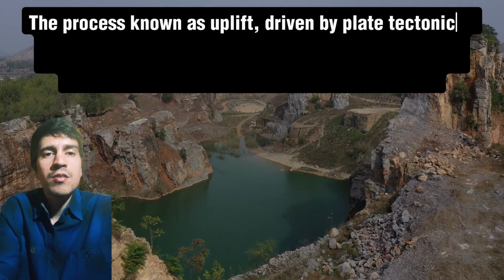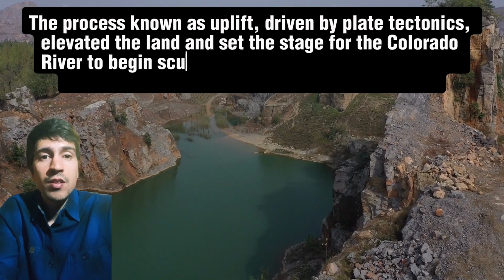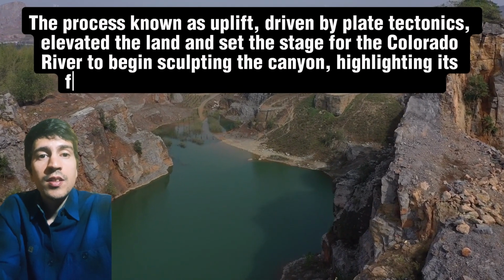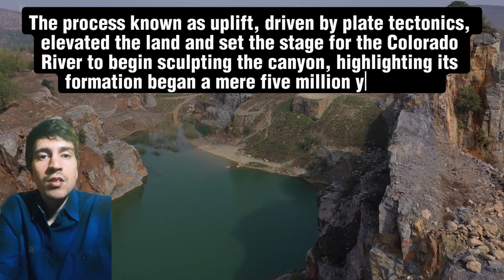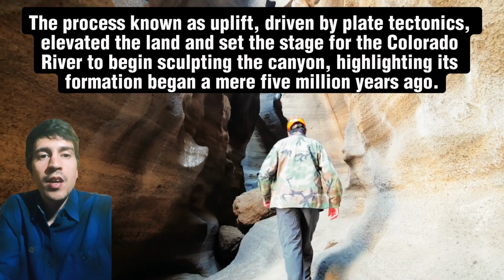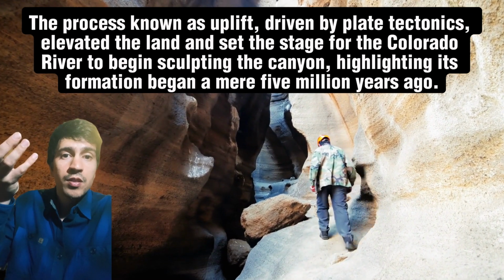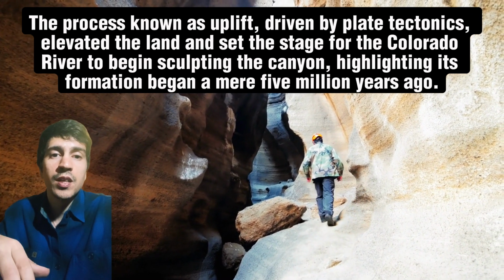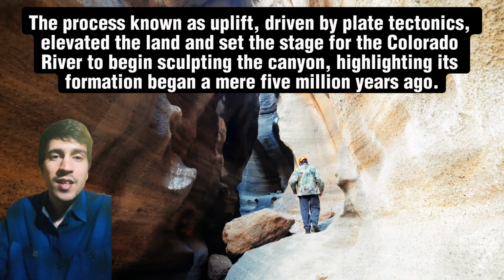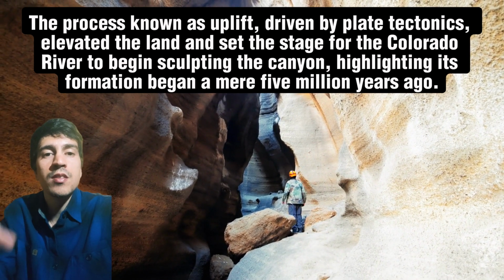So here's the deal. After all those layers of rocks settled down, the Earth decided to do a bit of a stretch. We call this uplift, thanks to plate tectonics pushing a chunk of the Earth upwards. This set the perfect stage for the Grand Canyon to start its journey. With the ground raised up, water from the Colorado River began its magic act, slicing through the rock over millions of years to carve out the canyon we see today.